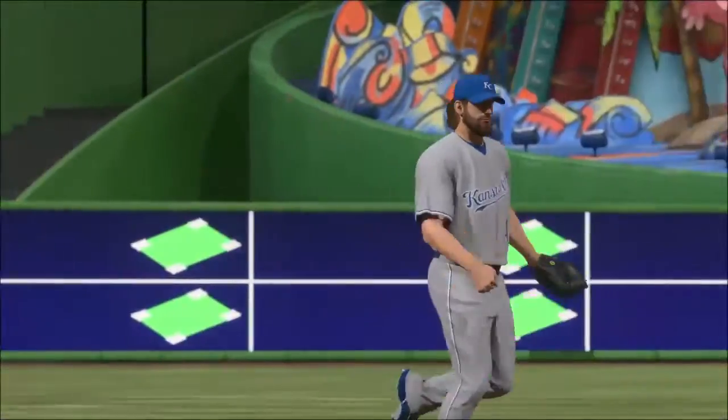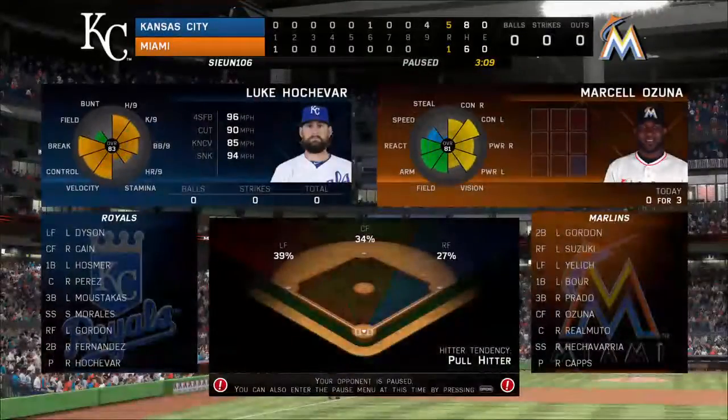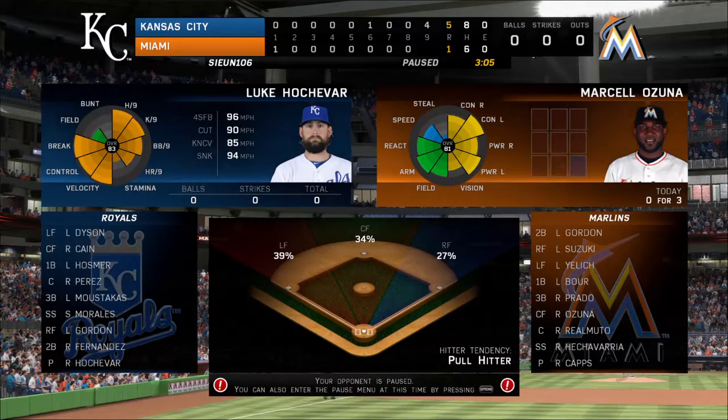Your attention, please. Now pitching for the Royals. Striding in to start the 9th, Marcell Ozuna. And they'll need him to get something going here.